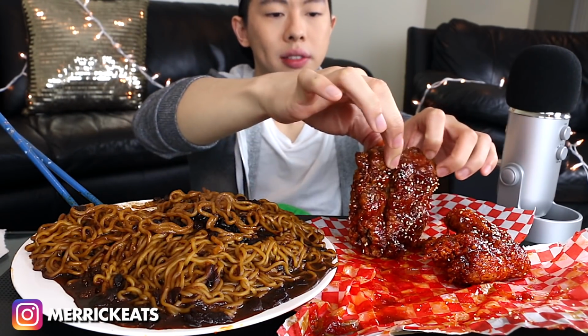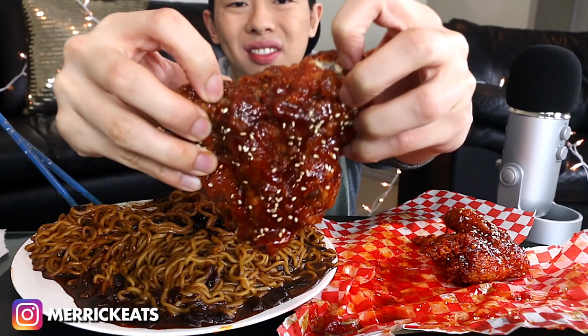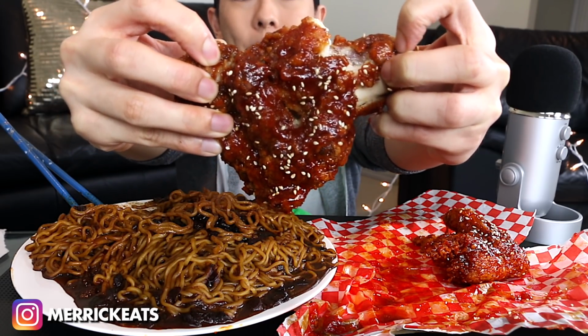Delicious. Which one should we do next? Let's do a gigantic piece. Let's do the biggest piece on the platter. Look at that. Isn't that huge? Let's compare that to the size of my face. It's like half of my face, basically. So excited to eat this. Pretty sure this is a chicken thigh. Oh no. It's gonna rip weird.